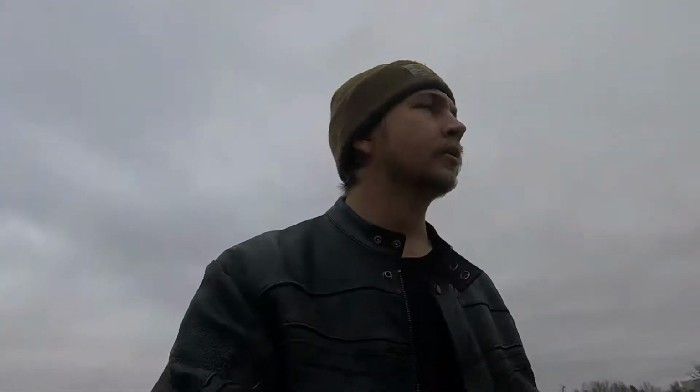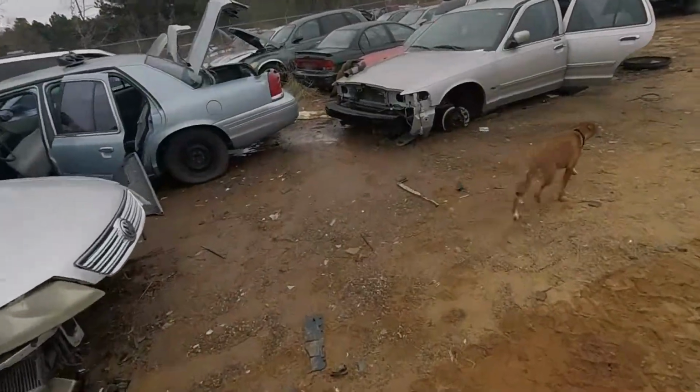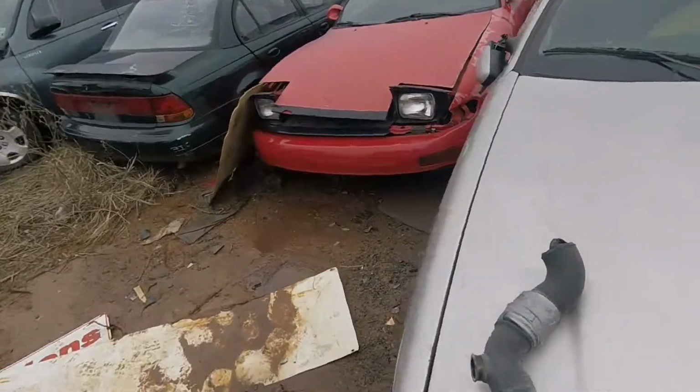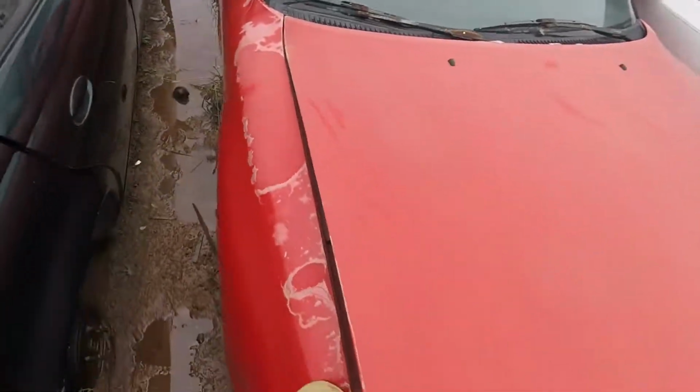I saw an MR2 here one day, but it was completely totaled. Couple Hondas. Saw one car that was riced up for sure, but the amount of work they had put into it was crazy. So look around. What is this? That's a Toyota. Look at the back. The red one.